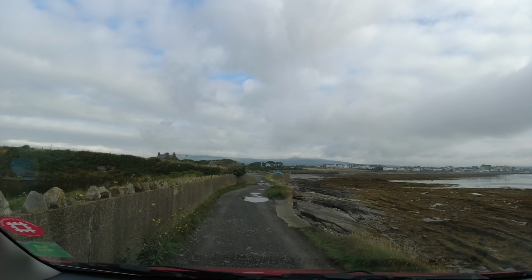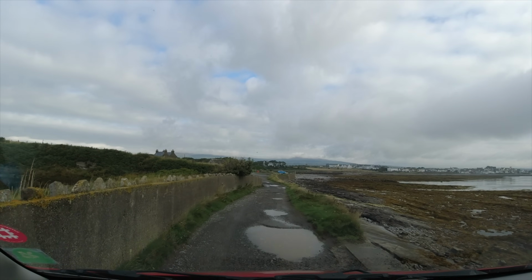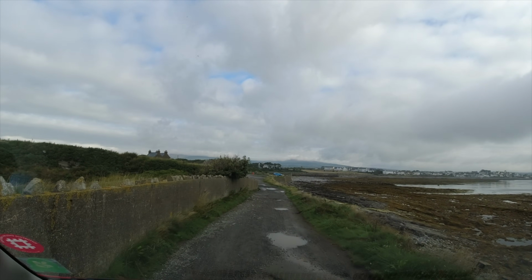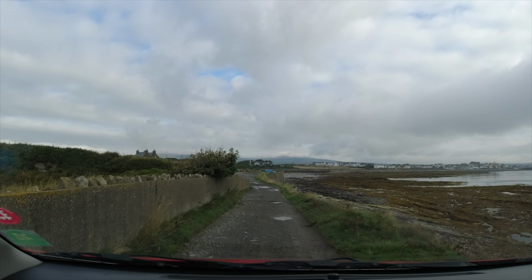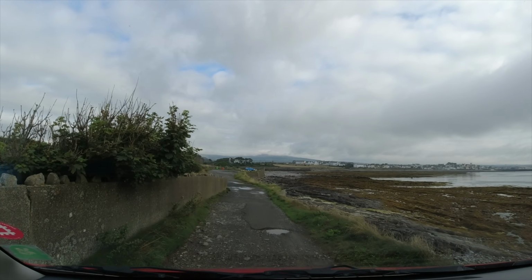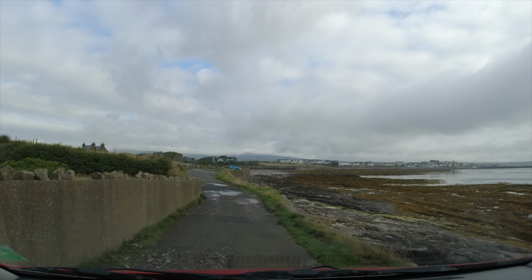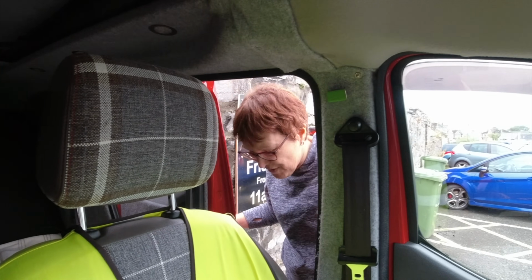Down where that blue car has just pulled up, we've seen camper vans there, haven't we, as well? Yeah, motorhomes. Small motorhomes. But I think you're more likely to get people coming and having their takeaways and stuff at this point.